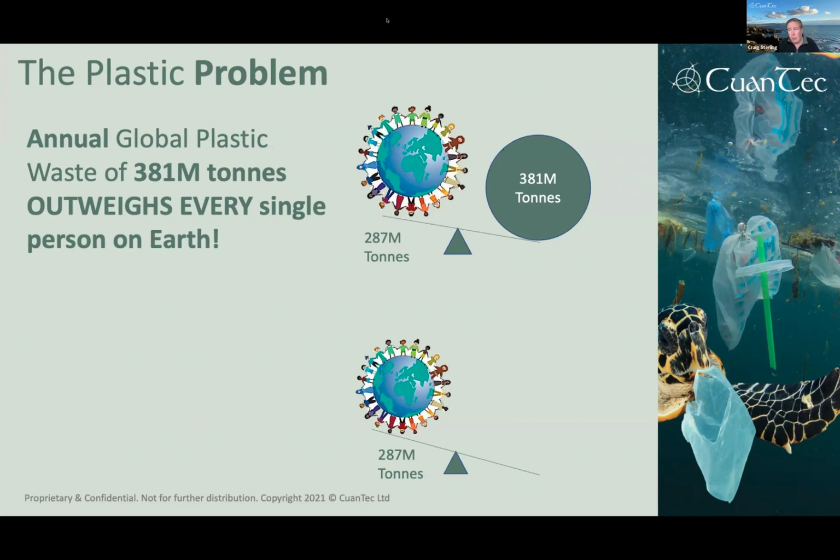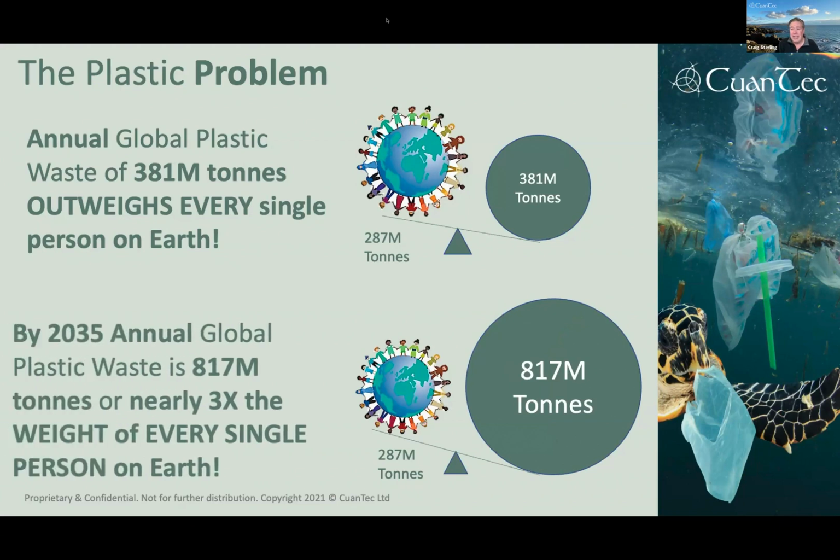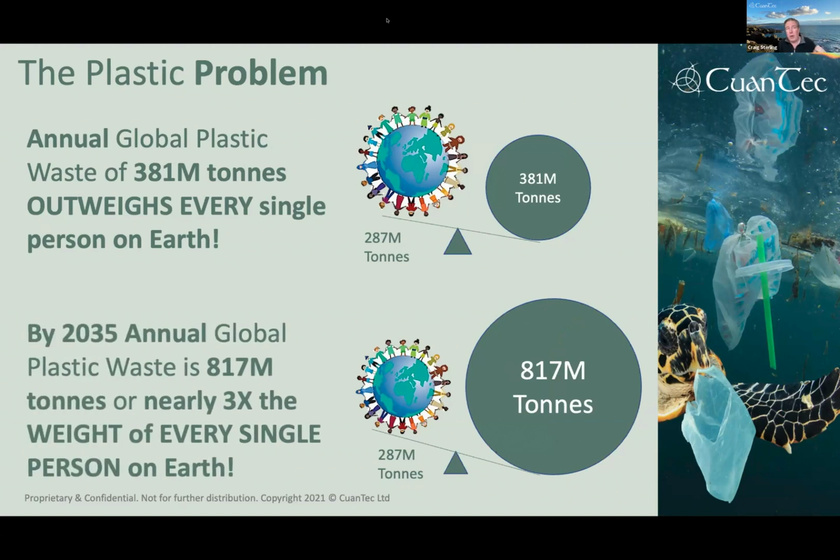So we actually output more plastic waste by over 100 million tons than we have in our own existence as people. And if you look at that by 2035, that is expected to go all the way up to 817 million tons. So triple our weight. We output 3 times more plastic waste alone. Doesn't include the carbon, doesn't include any of the other stuff that we do to the planet, just plastic waste. So that is a pretty staggering figure.